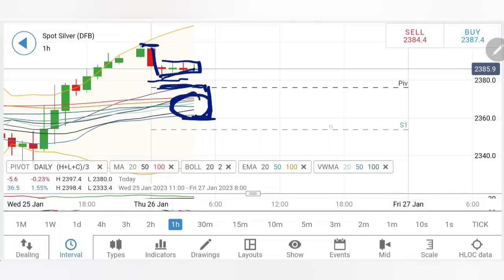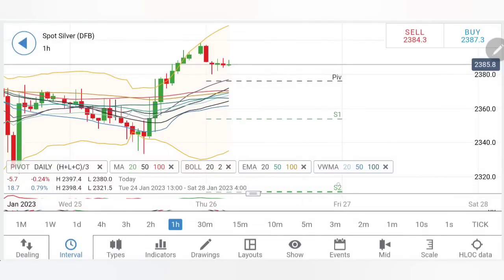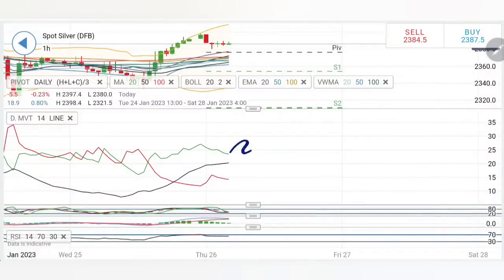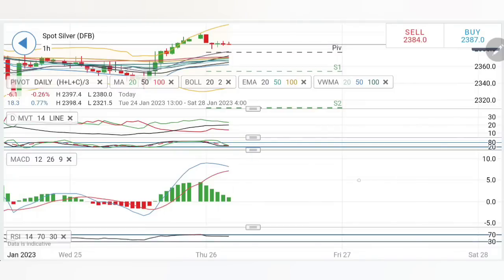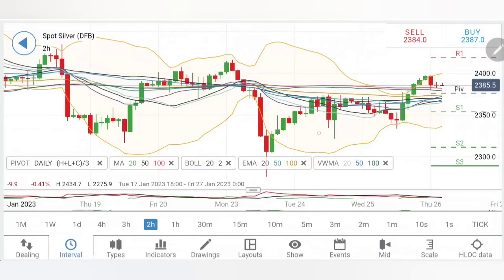Now till 2360, it has got very, very good support. And only below 2360 you can expect a little more bearishness in gold and silver, where you can expect it to hit 2340 levels on the downside. Directional movement bullish, stochastic has seen a bottom, trying to reverse. The MACD is trying to converge here. RSI is trading near to the highs.